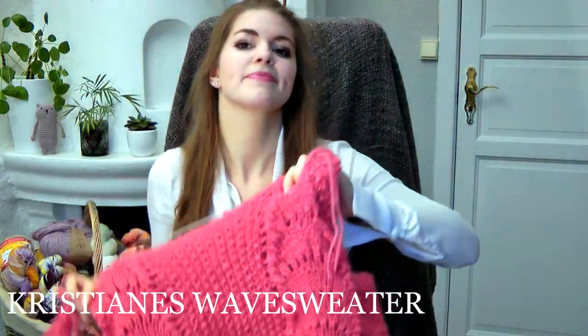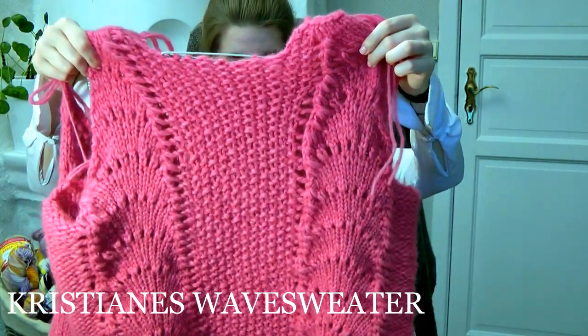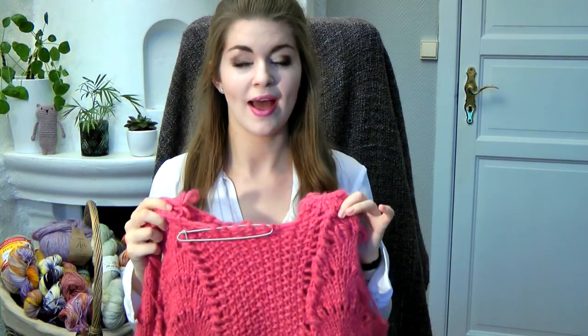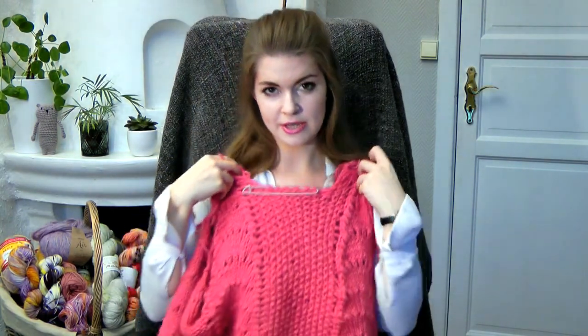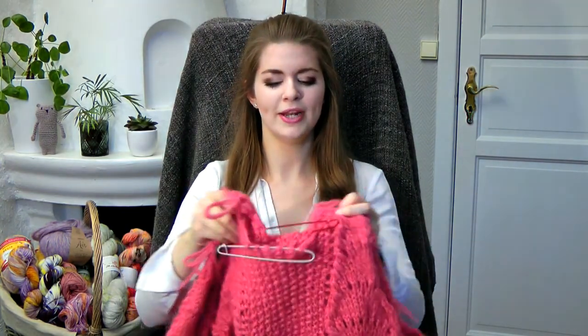So yes, back to the Kristianes Wavesweater. I finished the entire body of the sweater. I'm just going to show you. Here is the front piece. So that's this gorgeous, very simple lace panel going all the way down on both sides here. And it's just a seed stitch in the middle. And I've bound it off, and I've got some live stitches in the middle, which is going to be for the neckline, and I think it's going to be really, really lovely when it's finished.